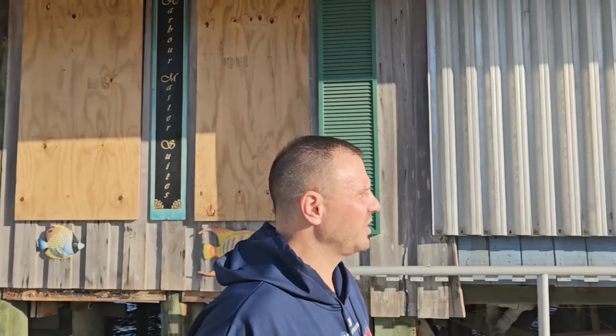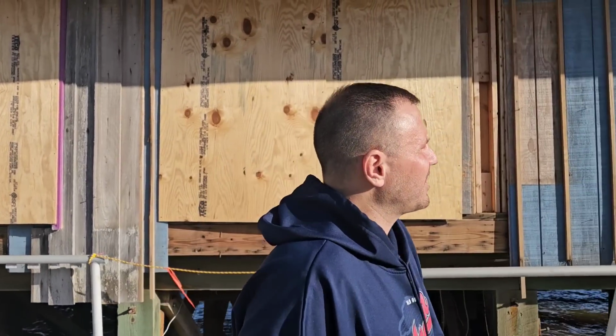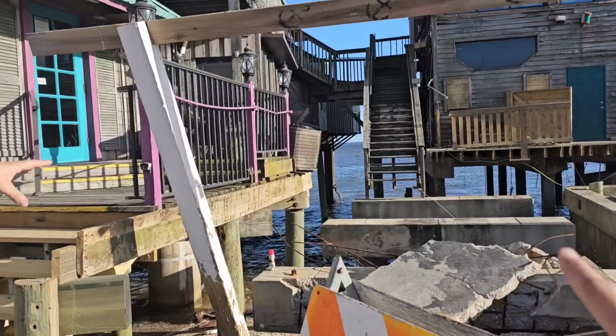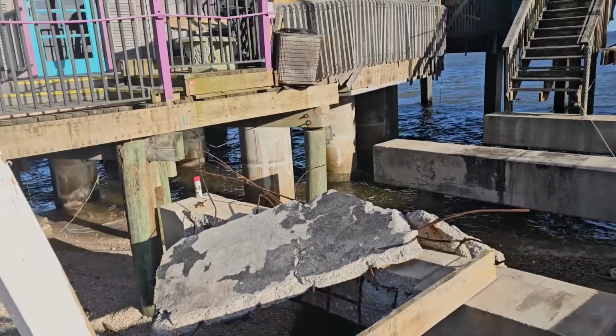Completely and totally gone. All of these windows are boarded up. George and I would love to come and get oatmeal cream ice cream. We used to get pizza from over here. It's all gone. The Pizza Shack is gone. Oh my goodness. Mike's Pizza was right here.